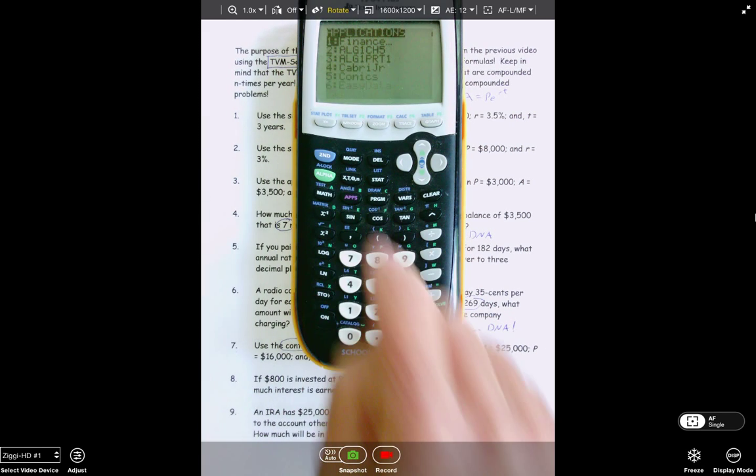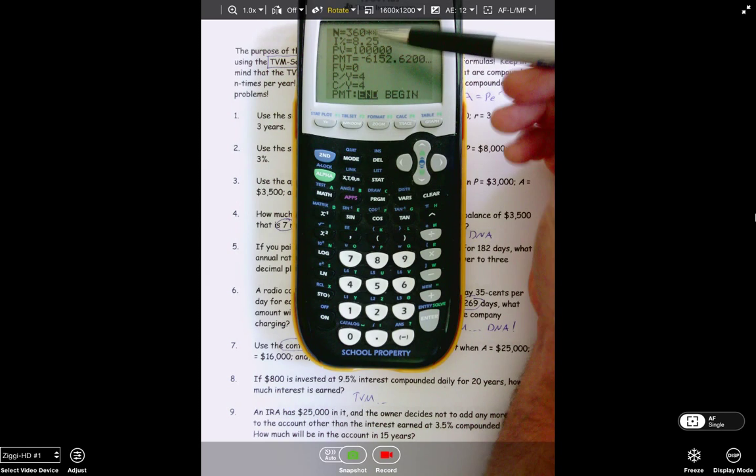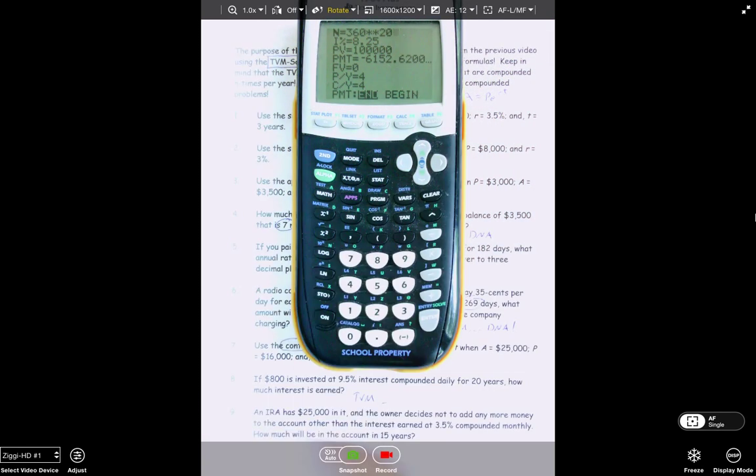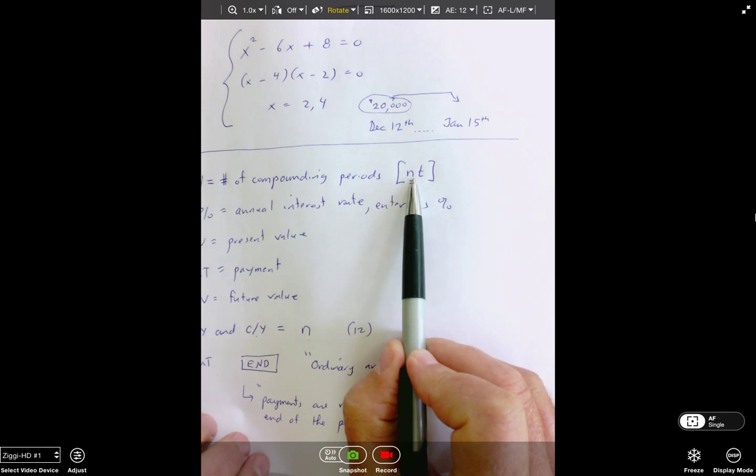So guys, go into TVM Solver, and let's just walk down through what we want to walk down through, okay? First thing is we're compounded daily, so that tells me that I have 360 as my N. And I've gone for 20 years, so I have to go times 20. So again, this N, as I said earlier, is your N times T. Compounded daily, this is 360. For 20 years, your T is 20.